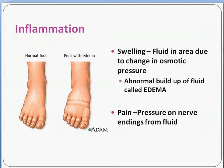Other things associated with inflammation, swelling and pain. Here's a condition called edema that I'm not going to ask you about, but just know what's going on here. It's changing osmotic pressure, which is talking about water, fluid, which is usually full of something besides just pure water, like proteins and other things. And also pain. So there's pressure on nerve endings. When there's swelling, there's pressure on the nerve endings that's experienced by you as pain.